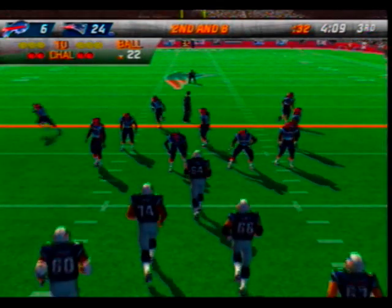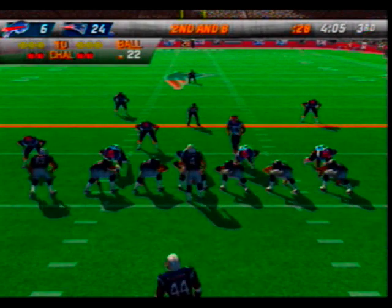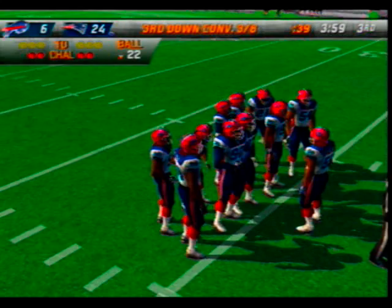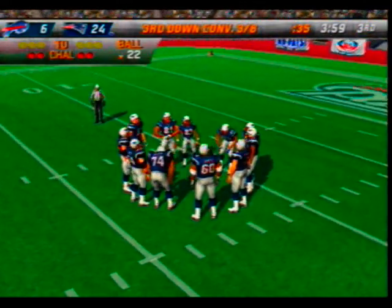Second and 8 coming up here. The Bills with a four-man front. Rosen drops the interception. What the defense is doing is they're watching the quarterback's eyes. They're in position so that whatever happens, the ball is in front of them. And that time, it almost got him an interception.